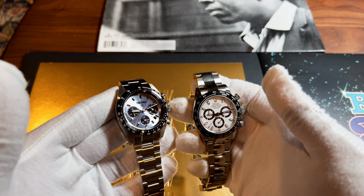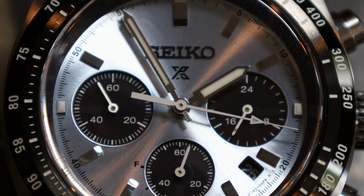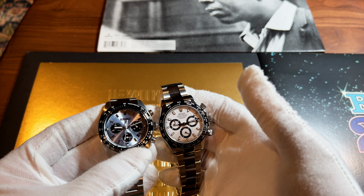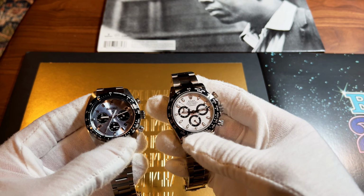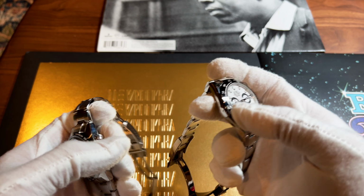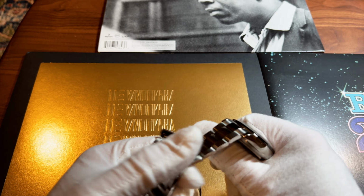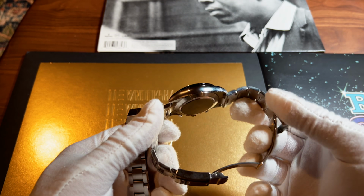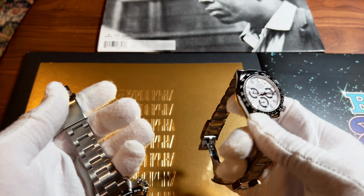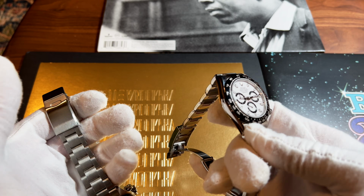You put these side by side and you can obviously see the resemblance there. You have the ceramic bezel on each of them. To be honest, I think the Seiko's dial is somewhat more interesting. The Rolex is more subdued in its own way, but it's quite beautiful, to say the least. Obviously, the finishing and the detail in the bracelet is just above and beyond on the Rolex. I really hadn't held one until recently, and I get the lust, and I get why they're so popular. Let's just put it that way.